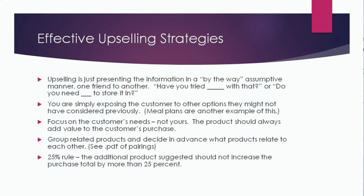You want to focus on your customers' needs, not yours. Of course, we want to sell more product because we're going to make more money. That gives us more money to buy our own groceries, but that's not the customer's needs.